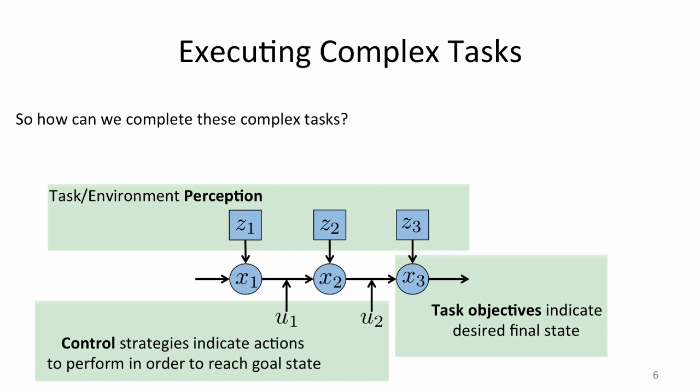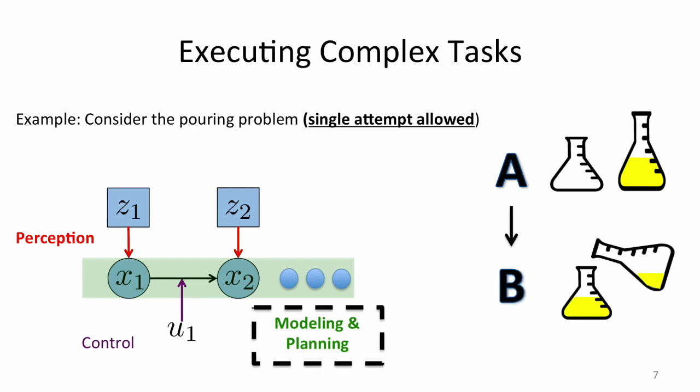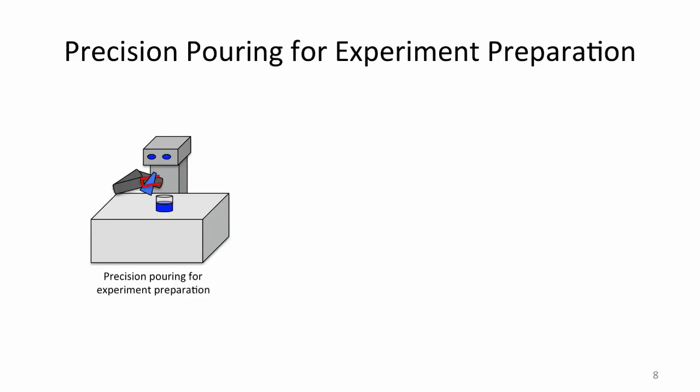So if we think about precision pouring, where we put the condition that as you pour from these containers, here the full container to the empty container, you have a single attempt to pour precisely the exact amount of fluid. Can you do it? How can you do it? And one really hard part is how do you actually model and plan for these very complex tasks.